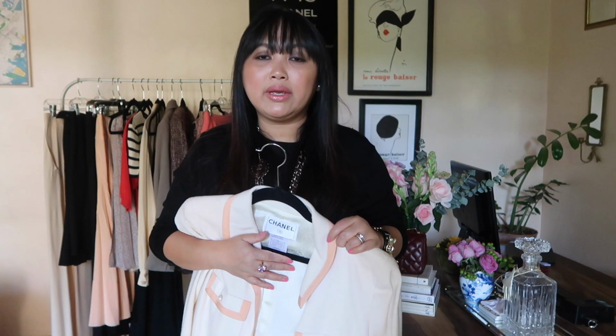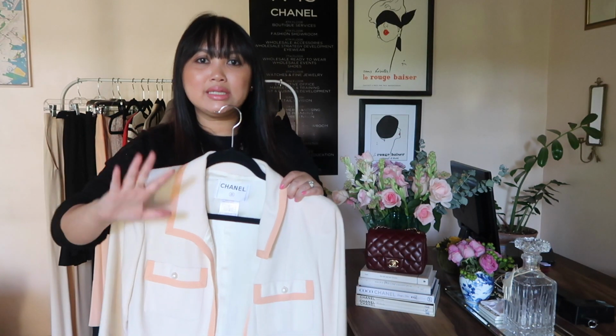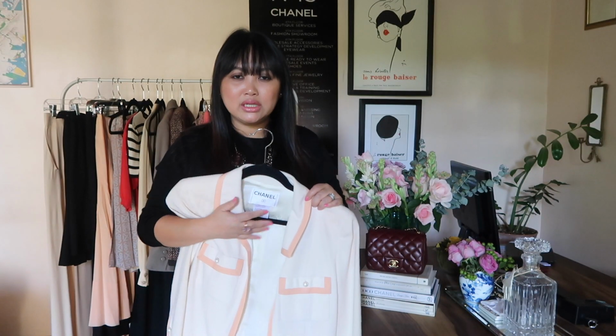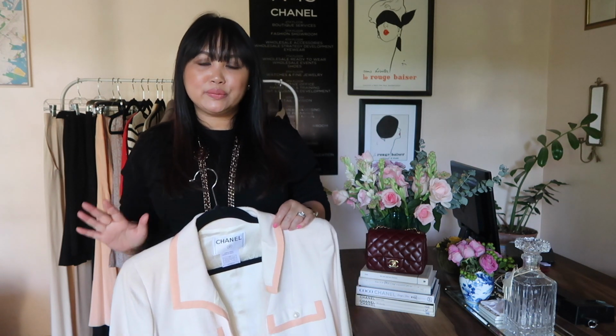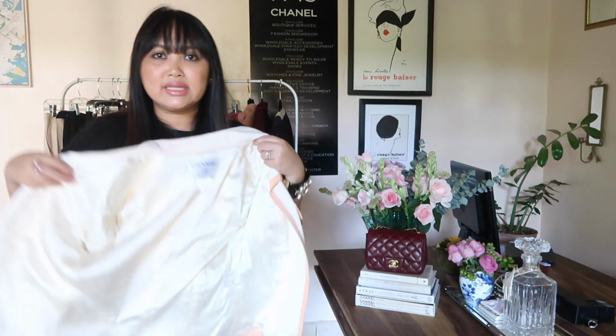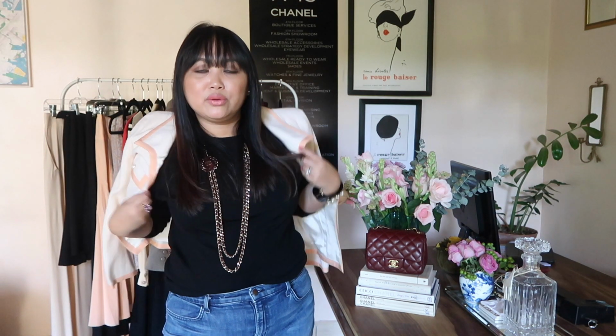So when you are buying a Chanel jacket or Chanel clothing online, it is very important to know your measurements, because it doesn't matter whether this season it says 38, 40 or 42, because it depends on the style. It might fit smaller or larger depending on style. So it is very helpful to know your measurements: chest, shoulder, waist, hips. It is important to know that when you're purchasing online and you can't try it on. For example, this is a size 40, which usually would be fine for me, but it is slightly too small.